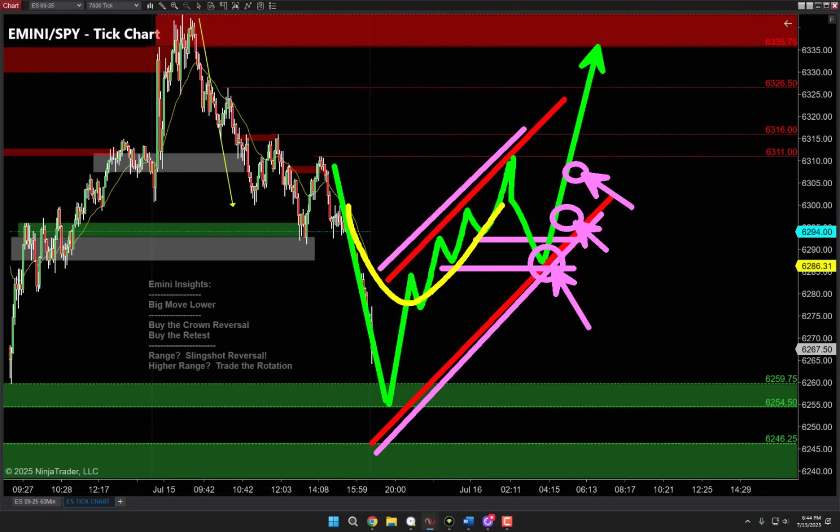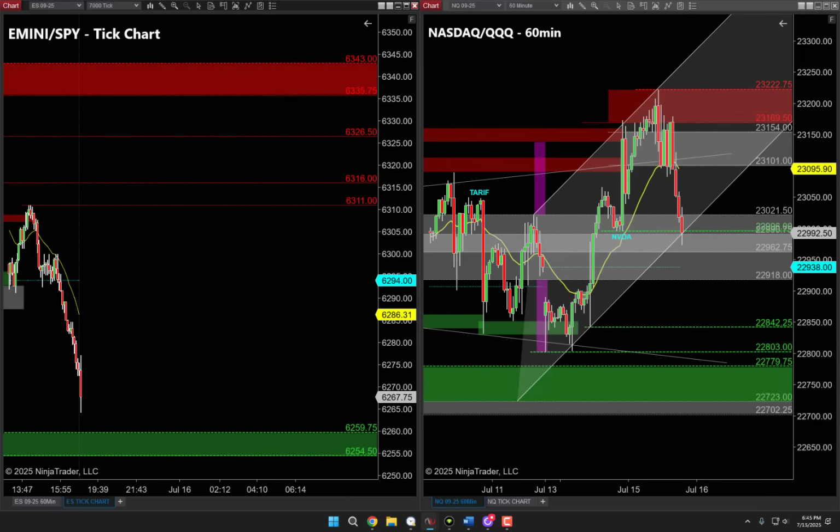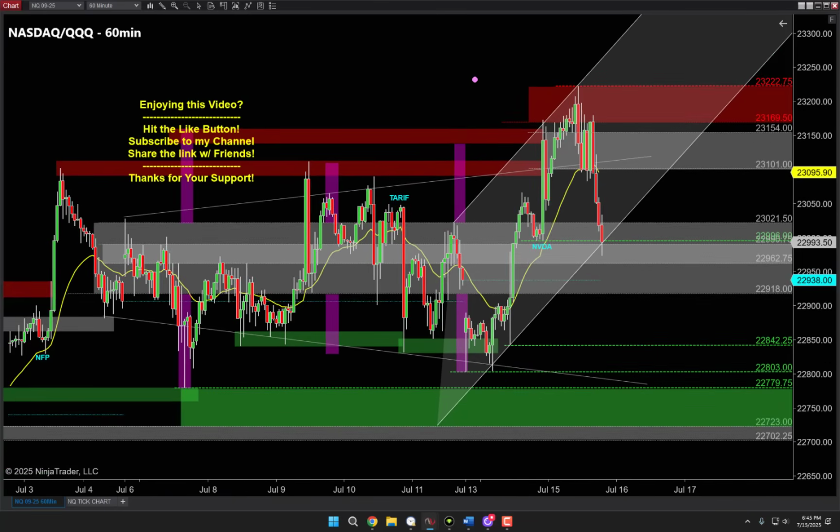Okay, so now we've kind of covered my two favorite trades for tomorrow and some variations I'm looking for tomorrow in our trade room. Now let's talk Nasdaq. Nasdaq is a bit easier right now because, as I said earlier, it definitely does look like the Nasdaq had a range up there.